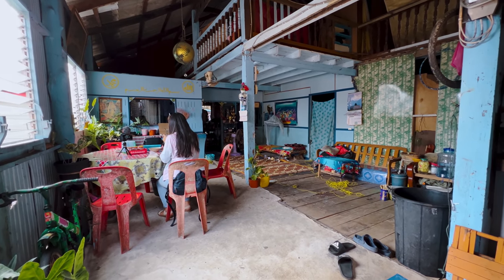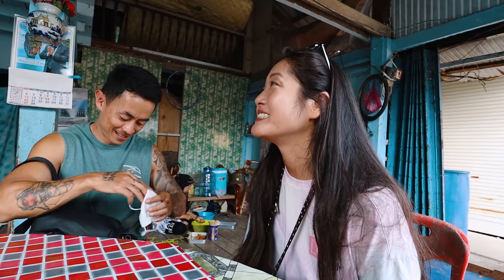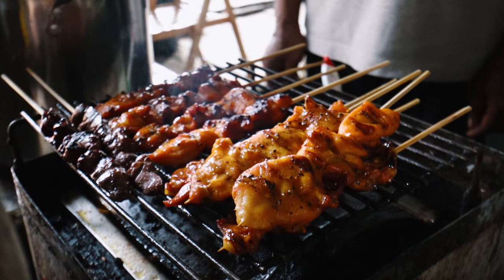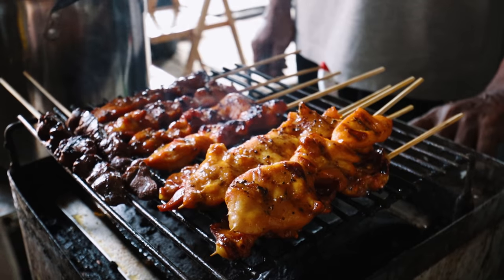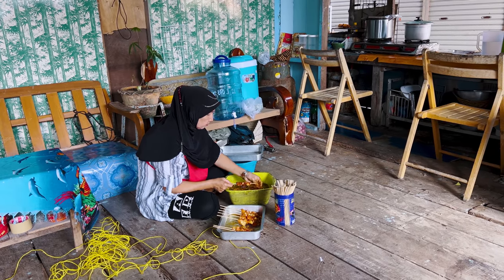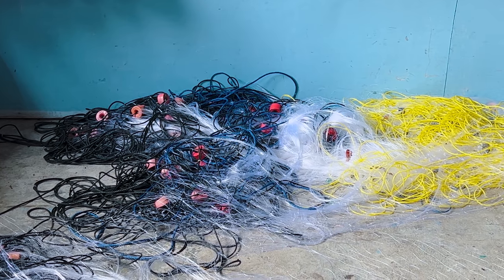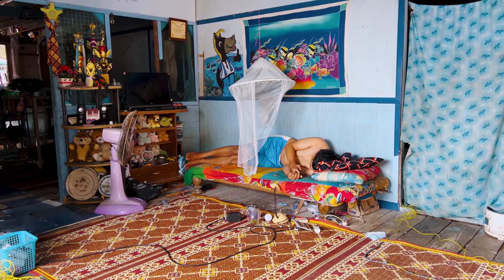We're just sitting in someone's living room here. Waiting for food. And the uncle is just grilling away our chicken. And the auntie is just making more skewers. Yeah, putting the chicken on the sticks. And on this corner, you see they're getting ready to go fishing with all the fishing nets. And the son is just chilling on the couch, playing on the phone. So cool.